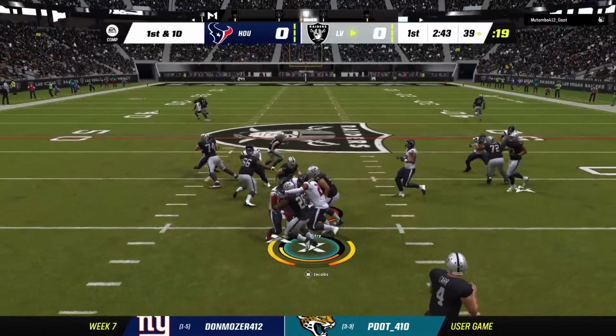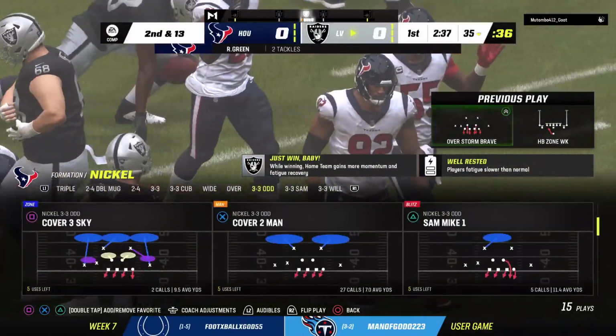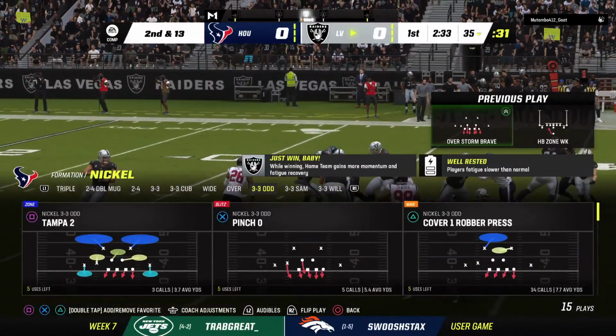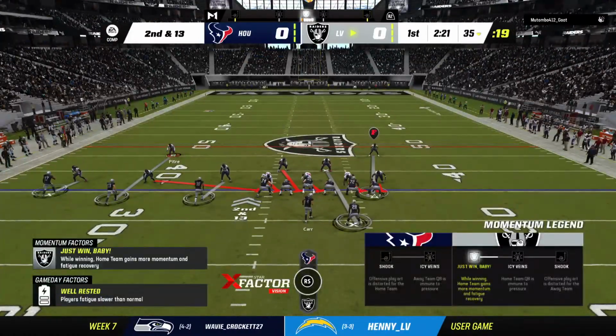Carr going to give it to Jacobs. And he is going to lose yardage here. A loss of a full 3 yards, and now it's second down. Part of their struggles last week was getting these negative plays on first and second down. That's something they have to be wary of as this game continues. After the loss, they'll come up second and 13.